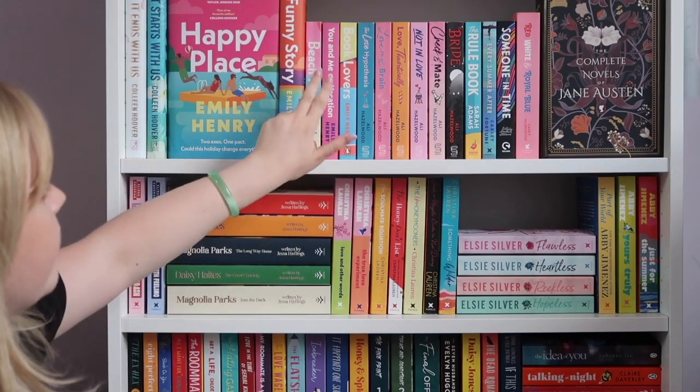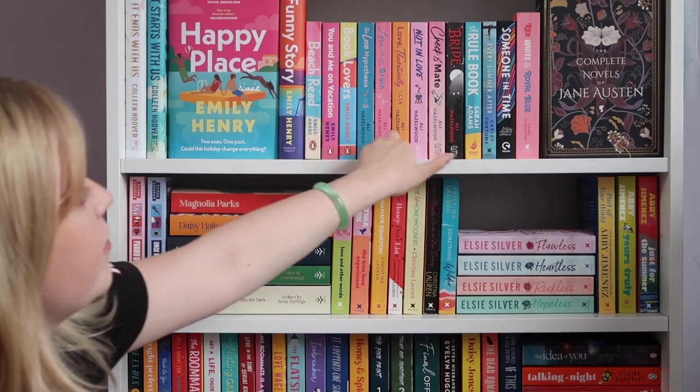So we have my other Emily Henrys. I really love these two. I didn't love this one quite as much. Then we have my Ali Hazelwoods.